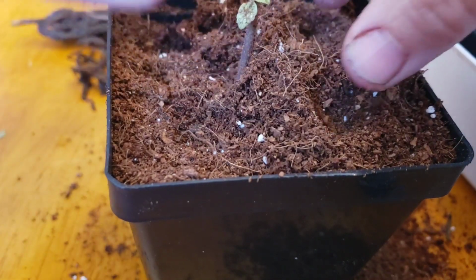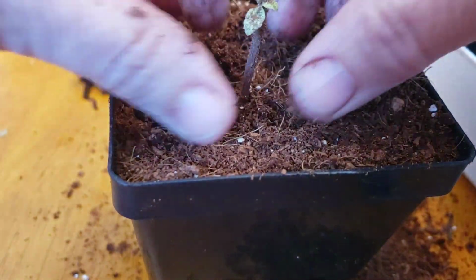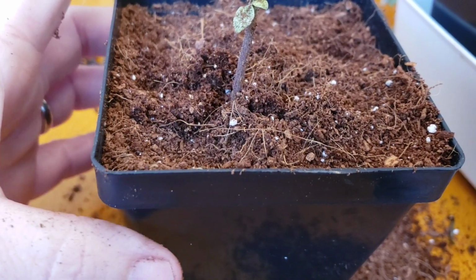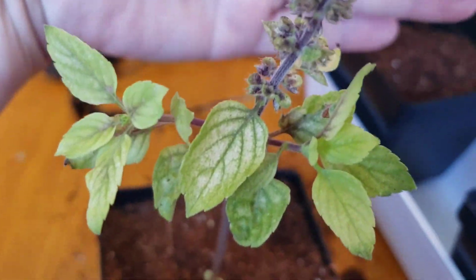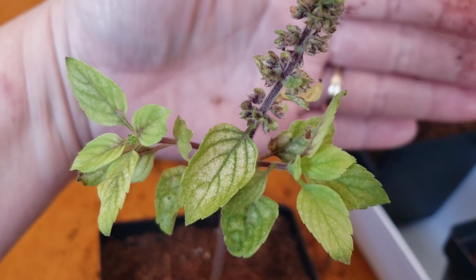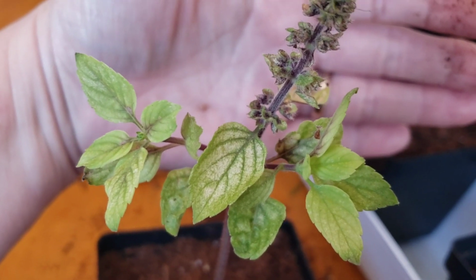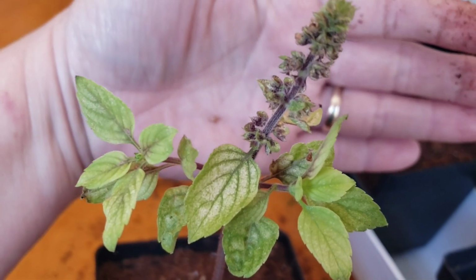It's kind of a miracle that you can keep something alive this long just from a cutting. But that is how I propagate and overwinter these African blue basil cuttings every year. Last year it didn't work out too well. Year before it did great. Was there a year before that too that did great? This year, I don't know. What do you think? I think it'll make it.